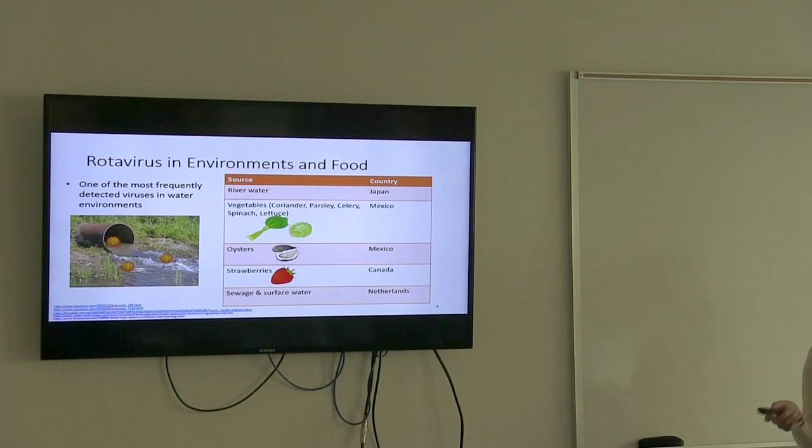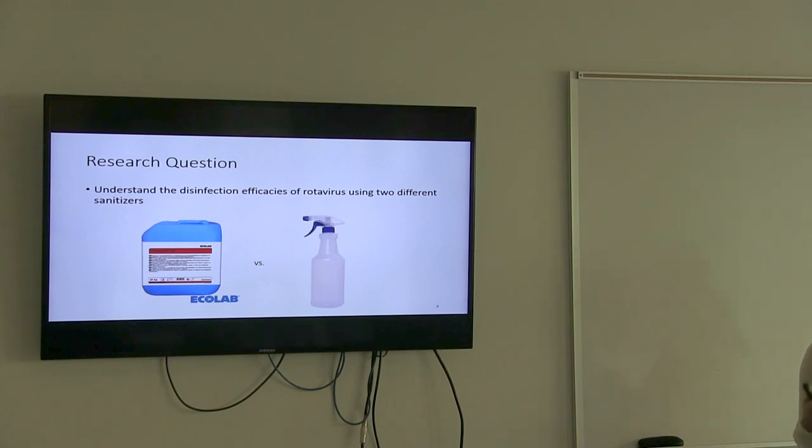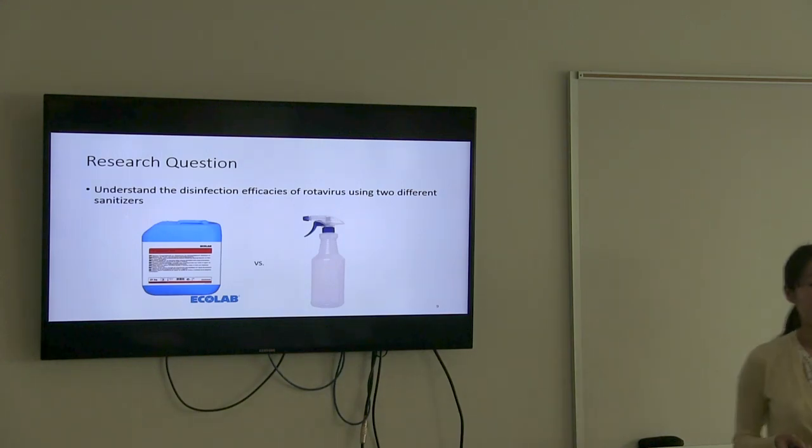What I want to tell you here is that you can see many detections in both developed countries and developing countries. Because rotavirus is very common, it is very difficult to eliminate all the rotavirus contamination. So that's why I chose rotavirus. Here's the research question I wanted to answer: I wanted to understand the disinfection efficacies of rotavirus using two different sanitizers.